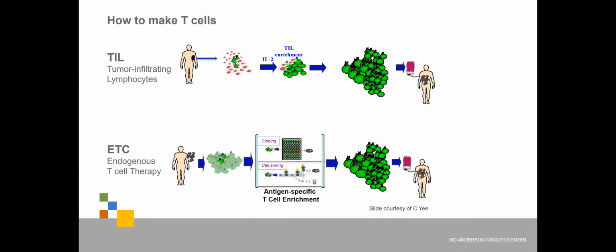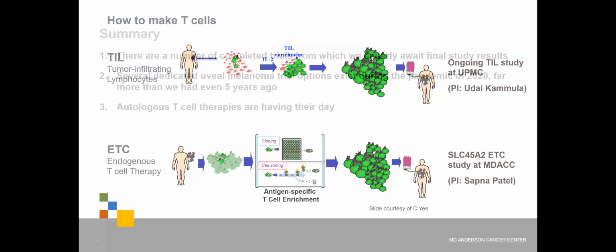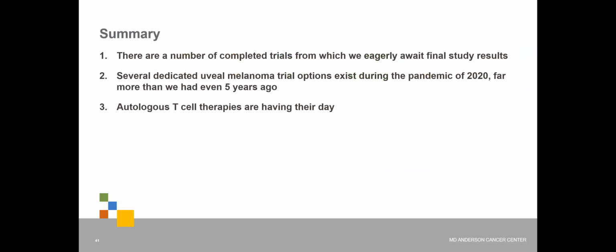So again, how to make T cells, either from a tumor or from the blood, and there are ongoing study efforts. TIL therapies going on at University of Pittsburgh Medical Center with Dr. Kamula, and we've got the SLC45A2 and soon-to-be-amended PRAME trial at MD Anderson. Okay, that was a lot.